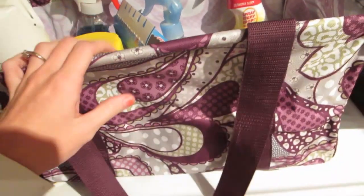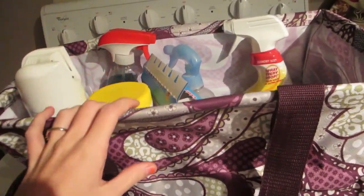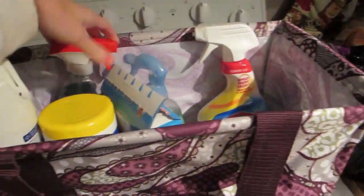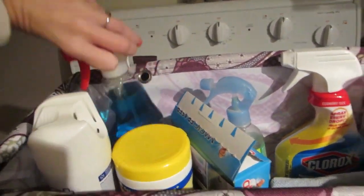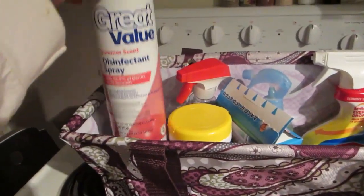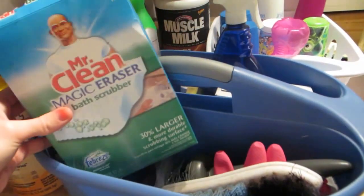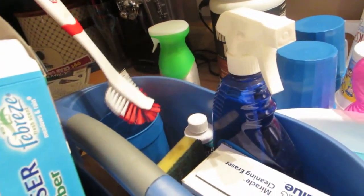So this is my other big bag that I take when I'm going to do a really deep clean, like the kitchen and bathrooms, everything. I just have everything in here. More bathroom cleaner, more sprays, and all my extra stuff. And disinfectant spray, little baggies too, and more wipes. And this has all my scrubbers in it, like for wooden stuff. Just my extra little scrubbers.